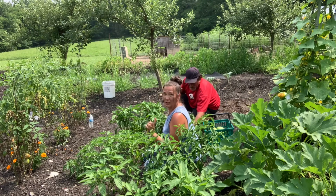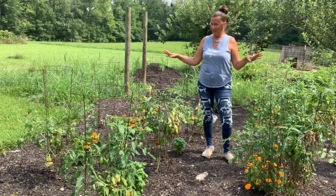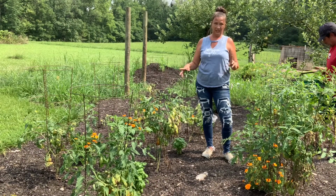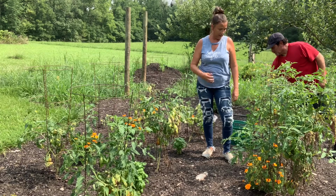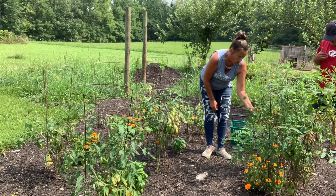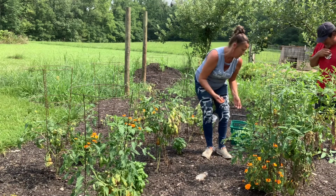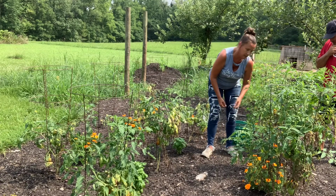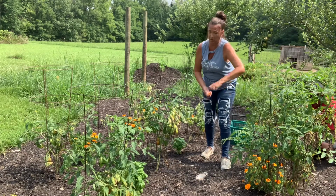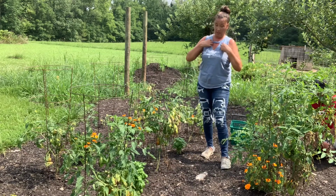Okay, now we go over to the Pitiful Tomatoes. You can see this side is not the same kind of tomato growing that I have going on that side, but we're getting a few. So a lot of people will just actually pull the plant after it's got the blossom end rot, because it can kind of spread.